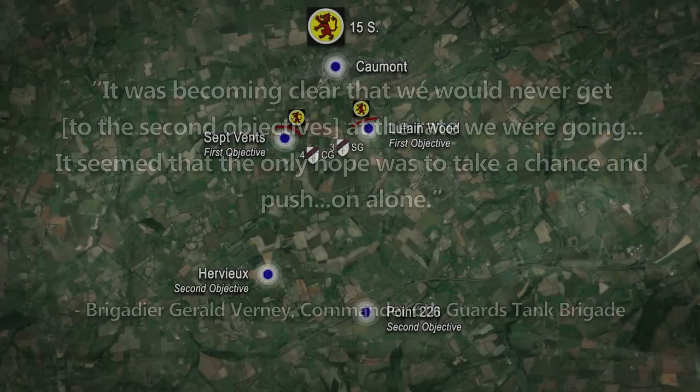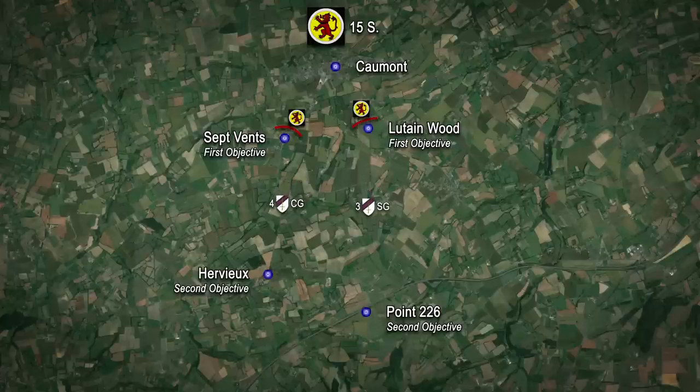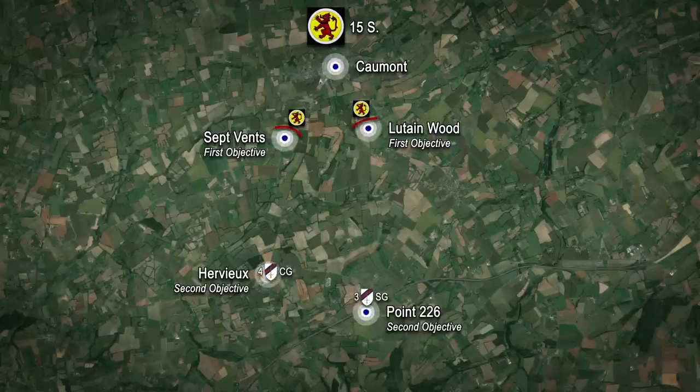Accordingly, at 0930 on the 30th of July 1944, the tankers of the 3rd Battalion the Scots Guards and the 4th Battalion the Coldstream Guards moved off, and against minimal opposition, both battalions succeeded in reaching their respective objectives by late afternoon, marking a penetration of over 4 kilometres into enemy territory.